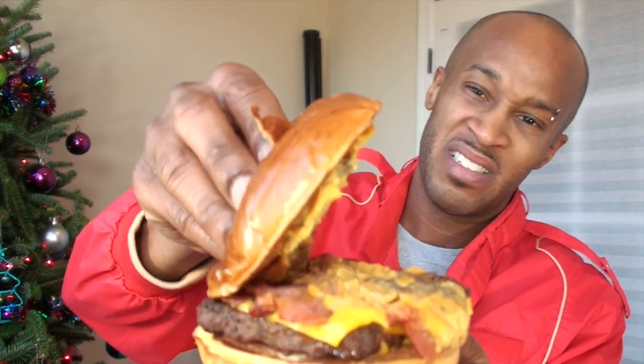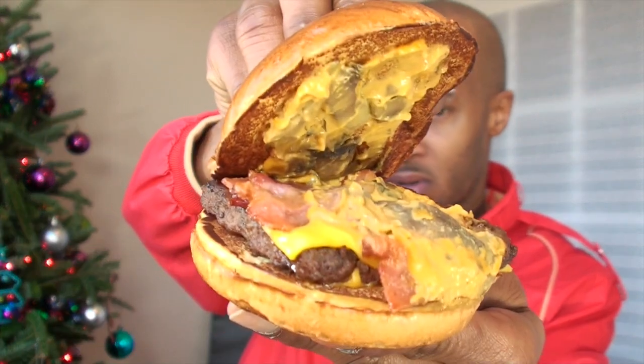Open this thing up. Ew. Oh no. Mushrooms. They didn't tell me that there was mushrooms on the bacon Portobello mushroom melt burger. I don't mess with mushrooms. No time for fungus.